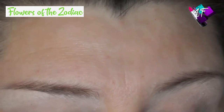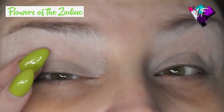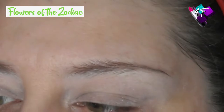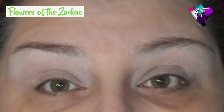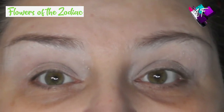The reason I love the Chrome Pebble primer is because it goes on like a cream, but it has a powdery finish. So unlike when you use a concealer or like a MAC Paint Pot, for example, you have the trade-off between do I set it so I can blend easily, or do I leave it tacky so that I get the full impact of colour. You don't have that trade-off with this.